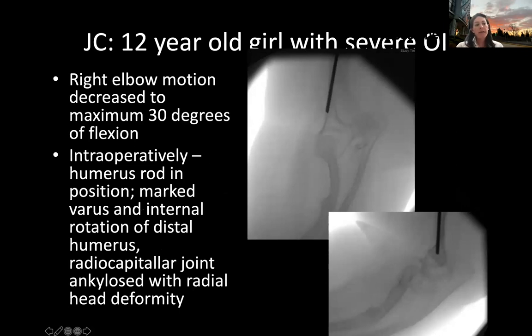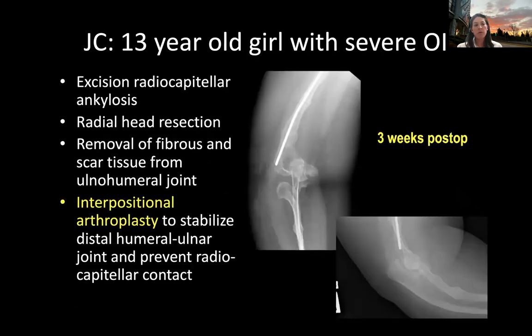And the treatment here was a surgery to do what's called an interpositional arthroplasty, where essentially everything blocking that motion is removed and resected. The fibrous and scar tissue are removed from the joint, and then soft tissue is interposed there to stabilize the joint and prevent bony contact and fusion. That's called an interpositional arthroplasty.